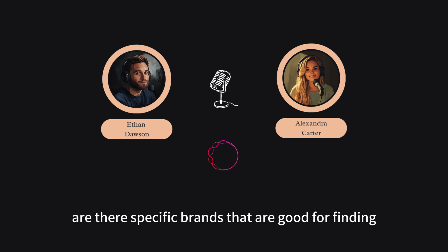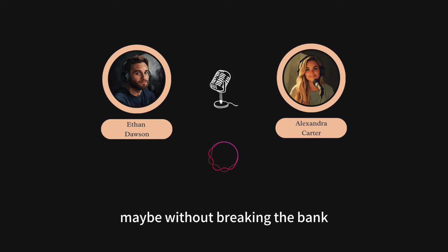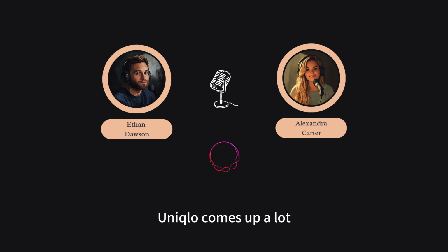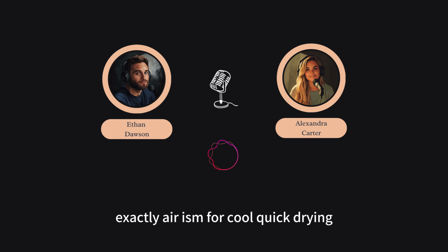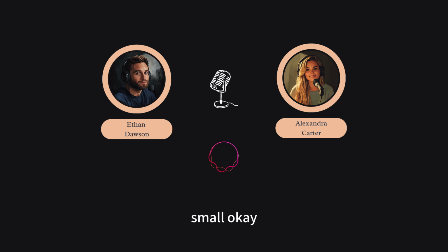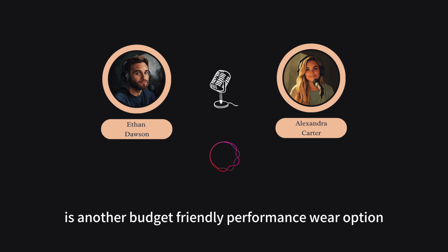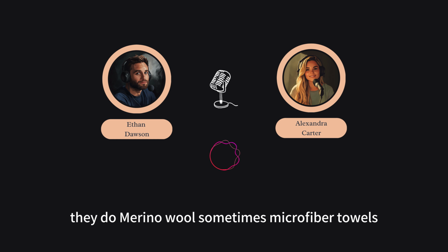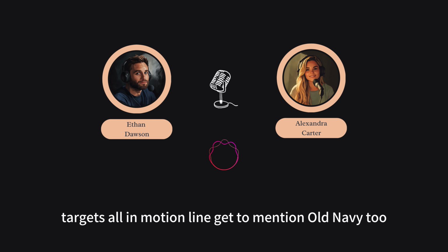Good tip. Are there specific brands that are good for finding this kind of travel-friendly gear, maybe without breaking the bank? Definitely. Lots of options mentioned in the sources. Uniqlo comes up a lot. Their Airism stuff. Exactly. Airism for cool, quick drying. Heat-Tech for lightweight warmth. Their ultralight down jackets are amazing for packing small. Okay. 32 Degrees, often at Costco apparently, is another budget-friendly performance wear option. Decathlon is great for affordable outdoor gear. They do merino wool sometimes, microfiber towels. Good to know. Target's All in Motion line gets a mention. Old Navy too.